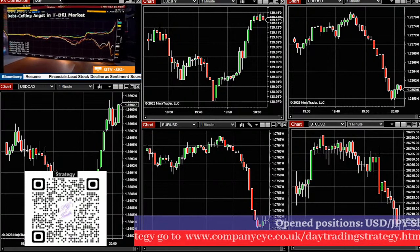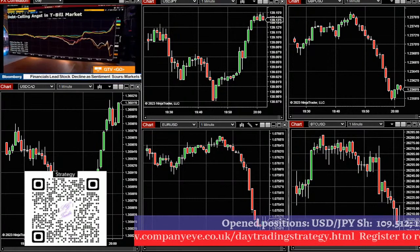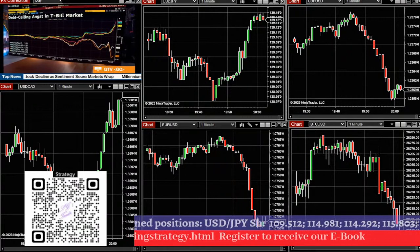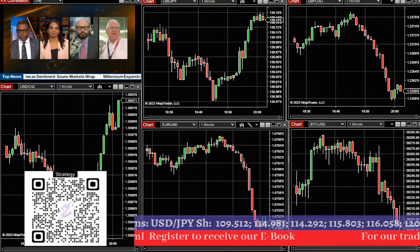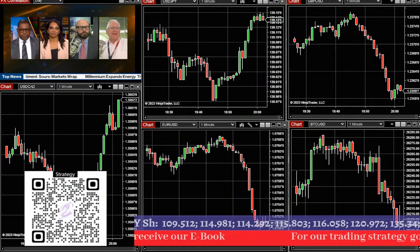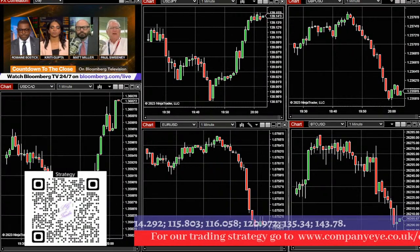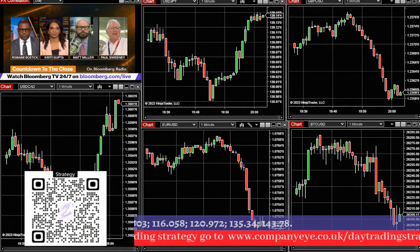You compare that to the equity markets and think about the year-to-date performance. They don't seem too concerned about this debt ceiling. The S&P is up about 8-9% year-to-date, the NASDAQ is up 20%, and the NASDAQ 100 is up about 25%. So unlike the T-bill market, the equity market is just chugging along.